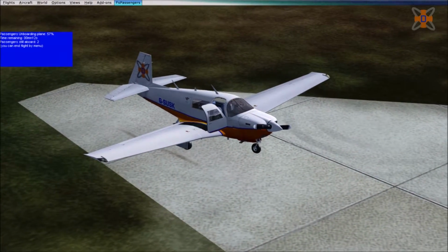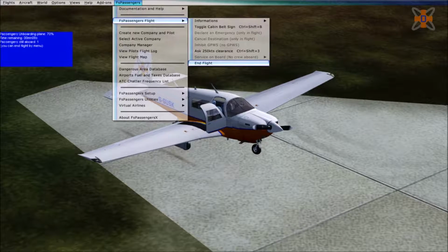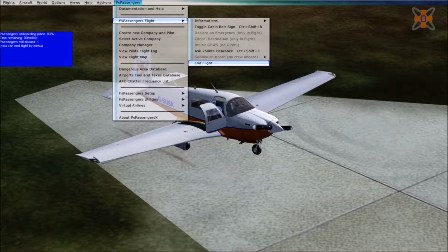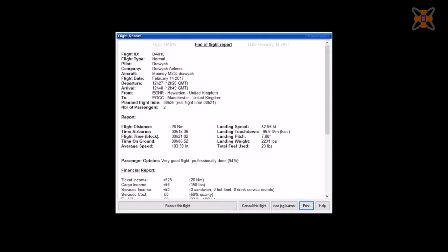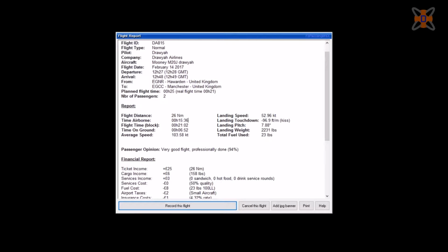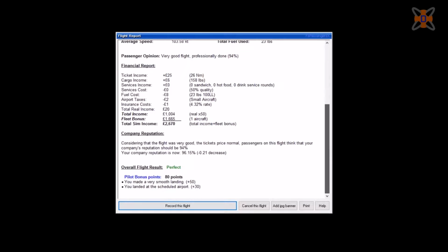Right, another 12 seconds from starboard. Three, two, one, gone. Right, so end flight. Let's see if it was just long enough for them. Airtime was 15 minutes 36 seconds, fair enough. 96 feet per minute, kiss the ground. Good flight, professionally done. 2 grand income, and just 80 points.